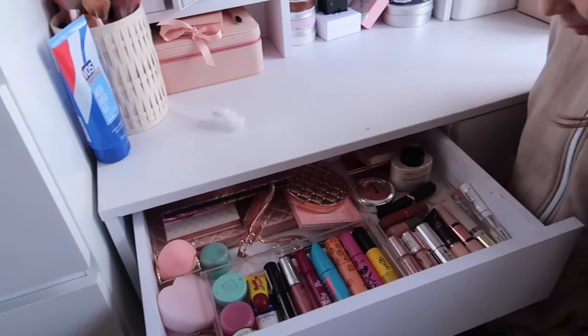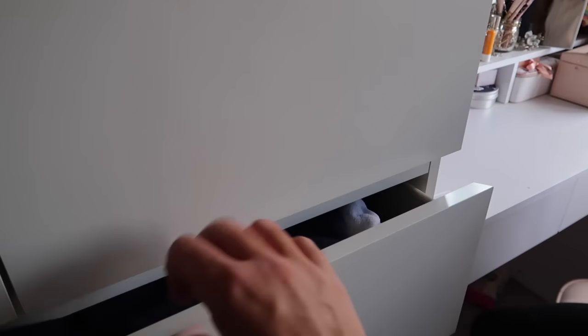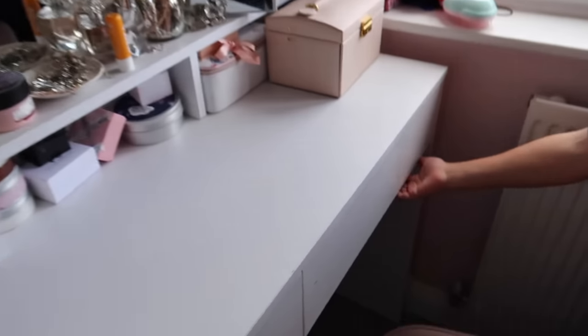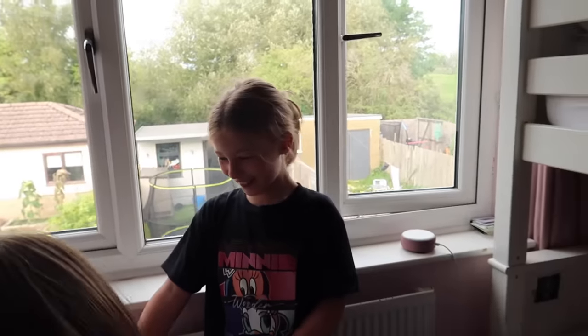There was a sock, but you know. Tidy and organised. Okay, what about Holly's trousers? Holly! No. What about my makeup drawer? Okay, Holly, Olivia's makeup drawer. I reckon it's gonna be good. Ooh, whoa! Is it good?